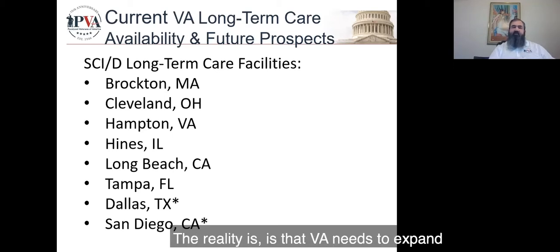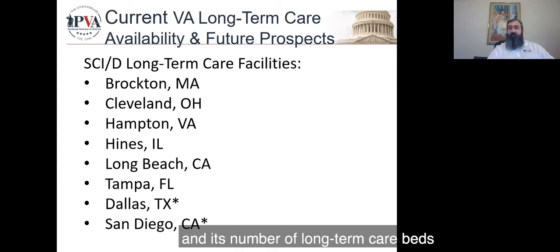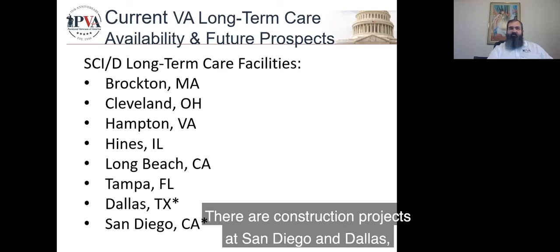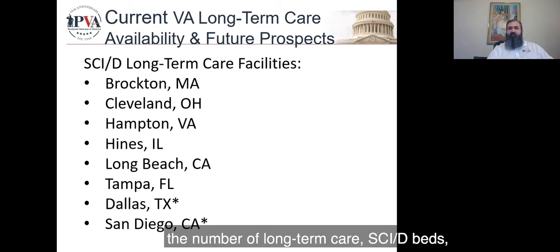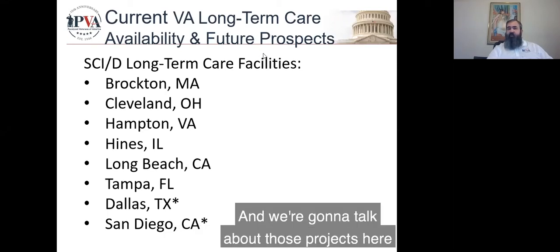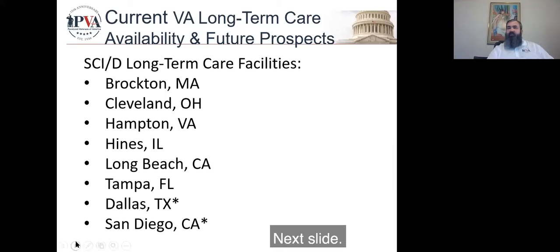The reality is that VA needs to expand the number of specialized long-term care facilities and its number of long-term care beds across the VA healthcare system. There are construction projects at San Diego and Dallas, which would eventually increase the number of long-term care SCI/D beds, but additional capacity is needed. And we're going to talk about those projects here in just a couple of minutes. Next slide.